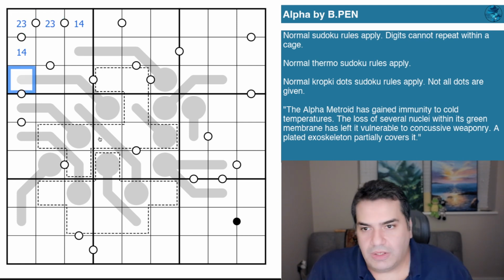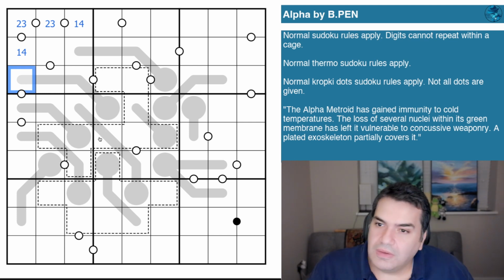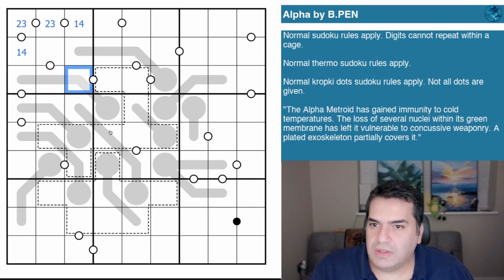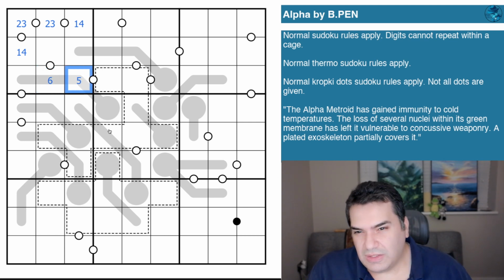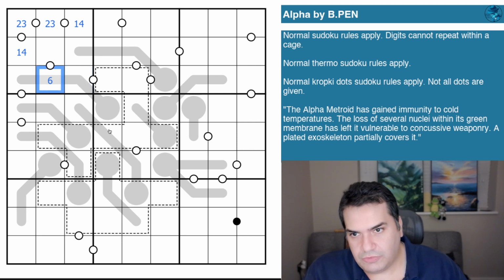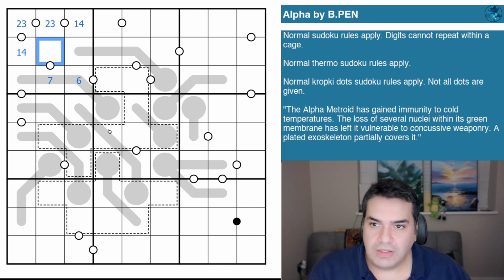Right, what else can I tell about this? I'm thinking about the next digit up from here, a 5. And what am I thinking about a 5? Because the minimum this can be now is, technically, yeah, this is the minimum. Because if I don't put a 5 in here, the next digit along will be a 6, this will be a 7, and then I can't come back to 5.